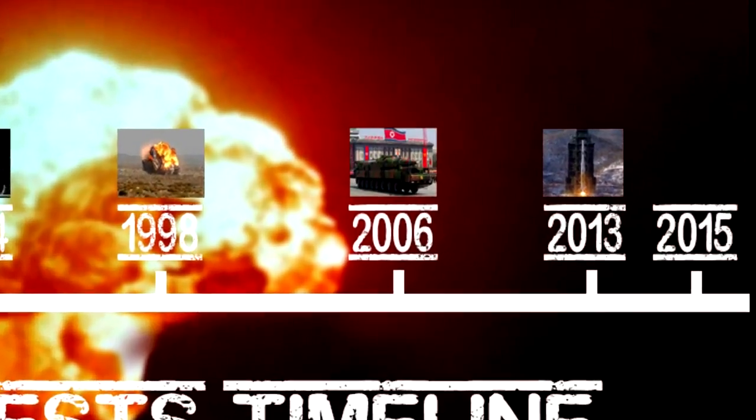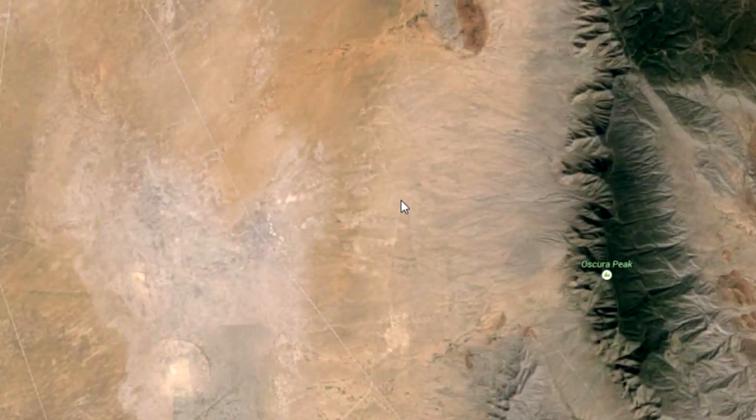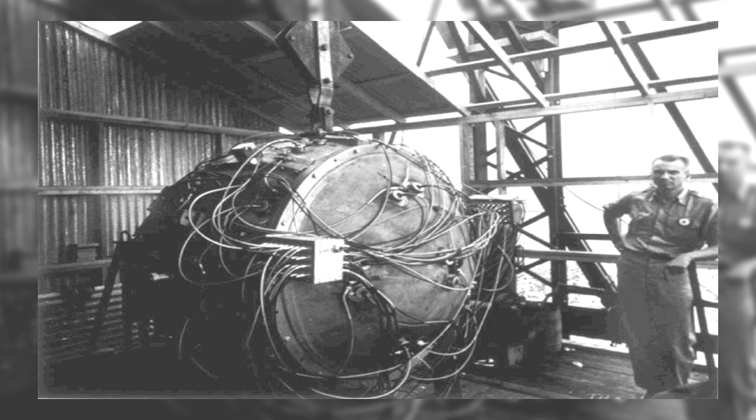The first nuclear test was conducted on July 16, 1945, near Alamogordo, New Mexico. Conducted by the United States Army, the operation was nicknamed Trinity, and the bomb used was called Gadget. It was a Y1561 device.